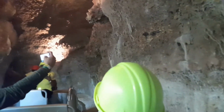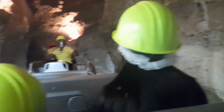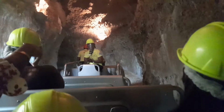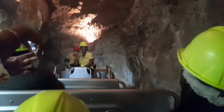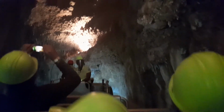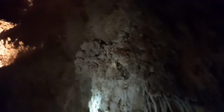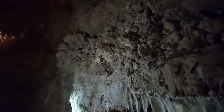Are you feeling some humidity as you go through? Yes? Wherever you are around the world, caves will reflect the annual average temperature of that country. 78 Fahrenheit, 26 Celsius, with a constant humidity of 96%. So this flowstone here is also composed of sheet-like deposits of other carbonate minerals.